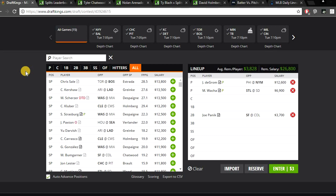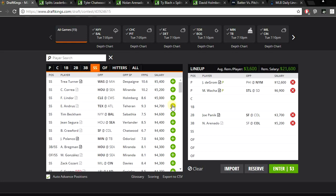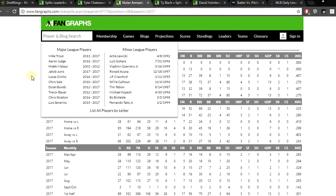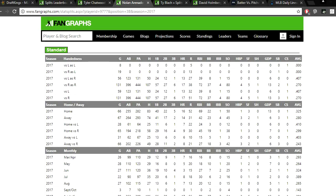for just $3,700. And then for my next play, going to third base, one of my favorite plays on this slate. Not really going out on a limb here, but I think Nolan Arenado is just in such a good spot, going up against Ty Blach in Coors Field. I usually don't pull up hitter splits, but if you look at Arenado's home splits versus lefties, how he has done in Coors Field versus lefties, it's pretty insane.